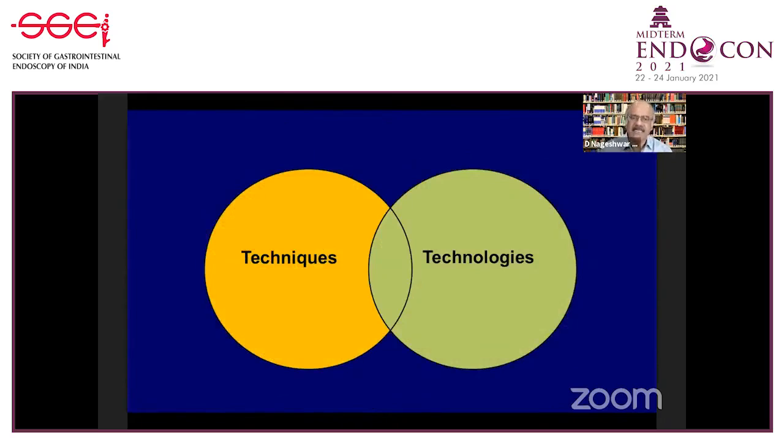So you can see the lot of techniques and technologies that are coming in. There are a large number, but because of lack of time, I wanted to confine to 20-25 minutes. I've shown you some of the very practical new technologies that we're using. Of course, it's very important that when you're using these new technologies to get familiar with the techniques, and only then you can adapt them properly.